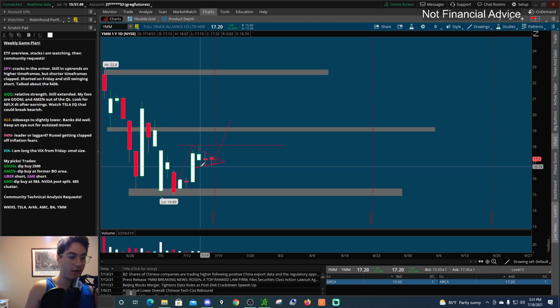So be careful. Otherwise, we could break bearish underneath 16.83, and that's if we take out those lower wicks on volume. The volume's kind of drying out, so we might just kind of pitter-patter for a while. But if the volume starts to go, we could see an outsized move to the downside or an outsized move to the upside on YMM.